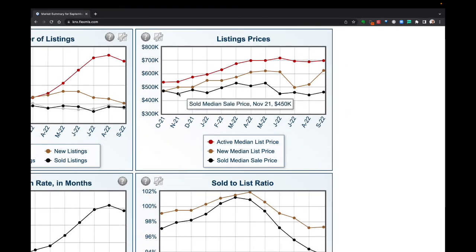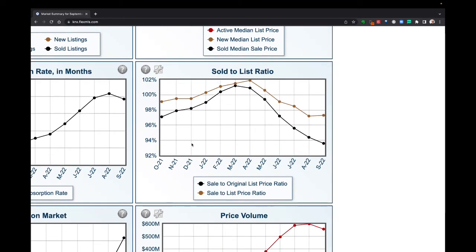You can see that the active median list price was rising right through April, May, June, and then just kind of leveled off. You can kind of see the same as far as what has happened with the new median list price. We saw a big drop and then kind of bumped back up. Sevier County is also a county where we're seeing a lot of investors. So you're dealing with some properties that are very expensive that can help these numbers fluctuate up and down pretty drastically sometimes, because you might see properties sell for $1 million plus, and that can definitely skew the numbers.